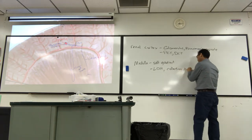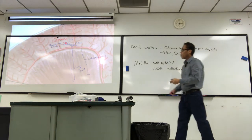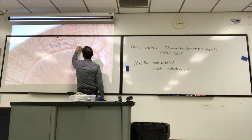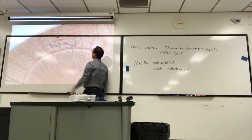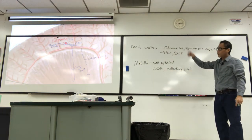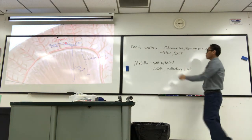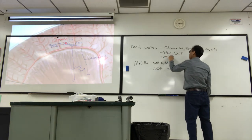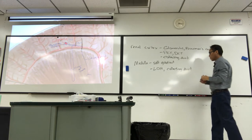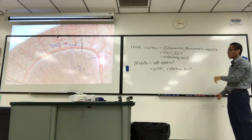Now the collecting duct extends high and low. It's in both the cortex and medulla. I mean, it extends all the way up through, I don't want to draw on the wall, but you have collecting duct in medulla as well. There's a part that's in the cortex as well. So you have to be able to place the nephron in the general structure there.